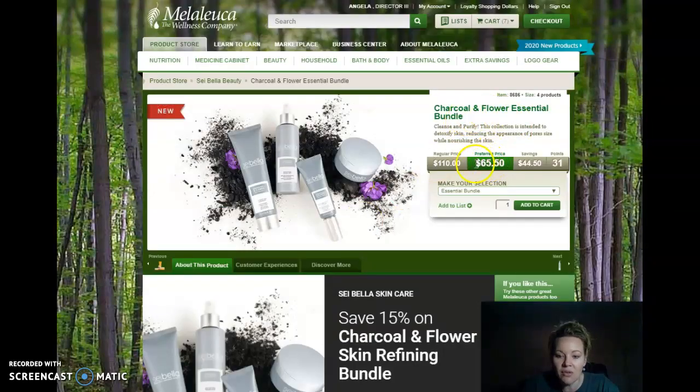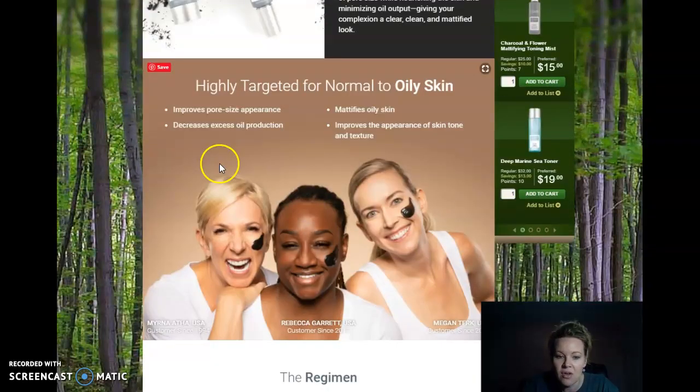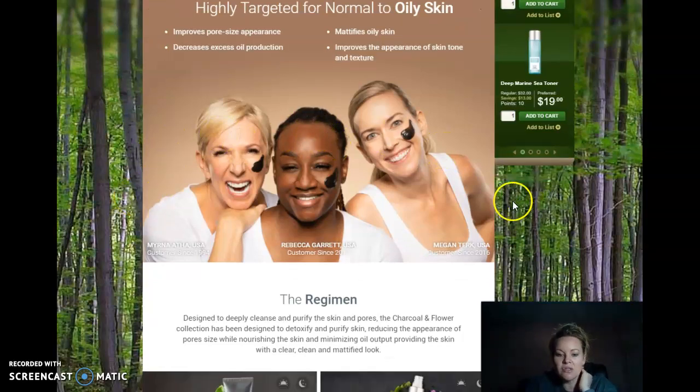Okay, charcoal and flower line is $65.50. So it's a little cheaper. Still 4 products here. Pore size, you're really reducing oil, mattifies your oily skin, and the appearance of skin tone and texture. So for the most part, they're not really ready for anti-aging yet, but they really need a skincare regimen. So think anywhere from teenage to, at whatever point you start needing the anti-aging. I hate to put a number on that, but I would say high school, college, this is kind of where you're going to be.